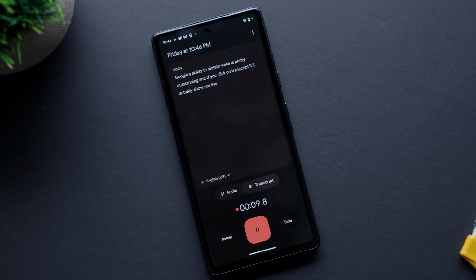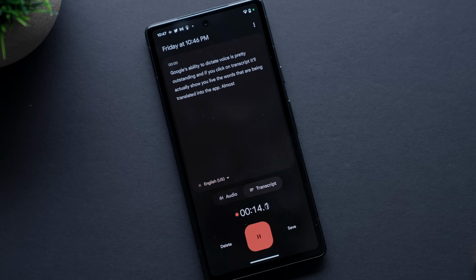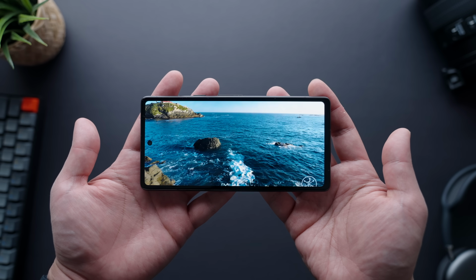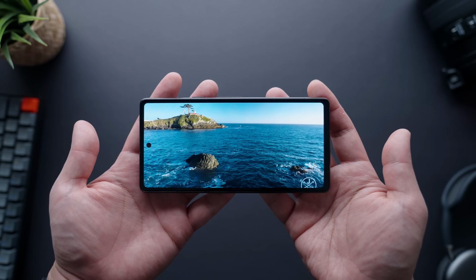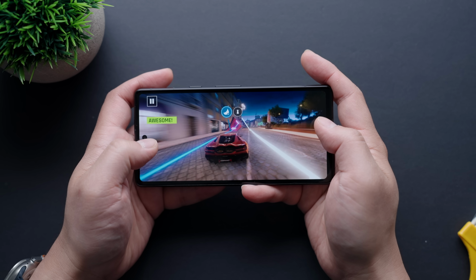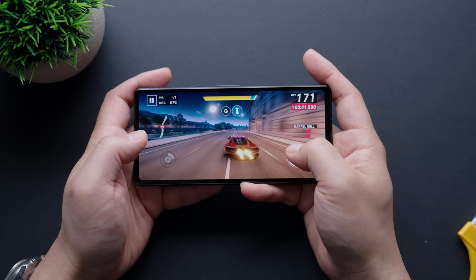So you can take advantage of all of the latest Pixel features like their class-leading voice notes app or translate features, as well as camera features like photo unblur and magic eraser. It also got a spec bump up to 8GB of RAM, again same as the Pixel 7, and it's paired with a solid 128GB of internal storage. And overall, the 7a performs great. I don't see any noticeable differences between this and my Pixel 7 Pro.